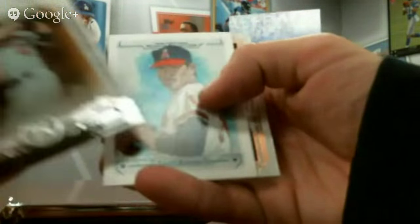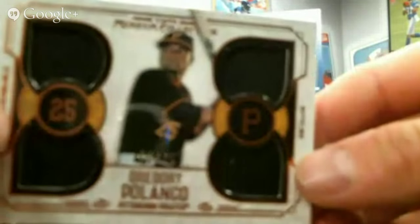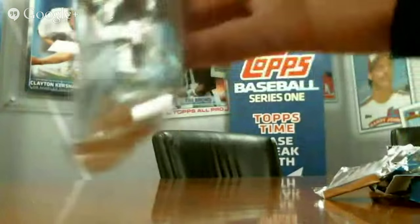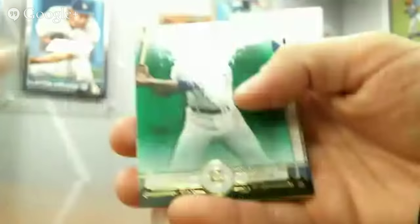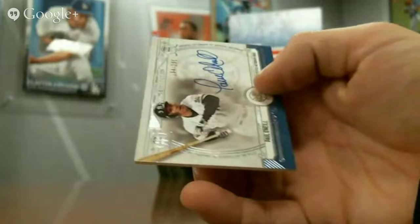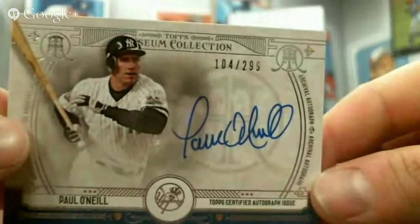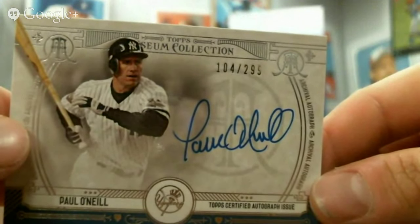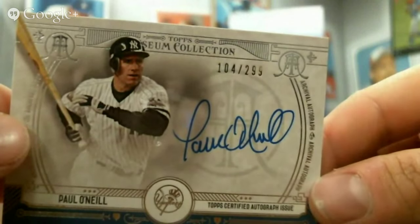Yadier Molina, Brandon Belt, Clayton Kershaw, Nolan Ryan Canvas Collection, and Gregory Polanco quad jersey, number 29 of 75 for the Pirates. And we will finish up our case, the last pack. Ernie Banks /199, Hyun-jin Ryu, Daniel Norris, Jacoby Ellsbury, and an on-card autograph with pinstripes, Paul O'Neill, the Yankees, 104 of 299.